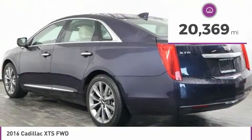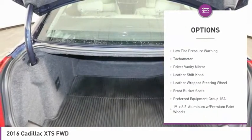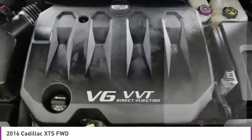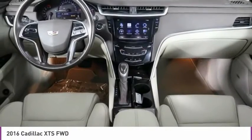Here are some of this vehicle's great options: electronic stability control, brake assist, front license plate bracket, four-wheel disc brakes, low tire pressure warning, tachometer, driver vanity mirror, leather shift knob, leather-wrapped steering wheel, front bucket seats.